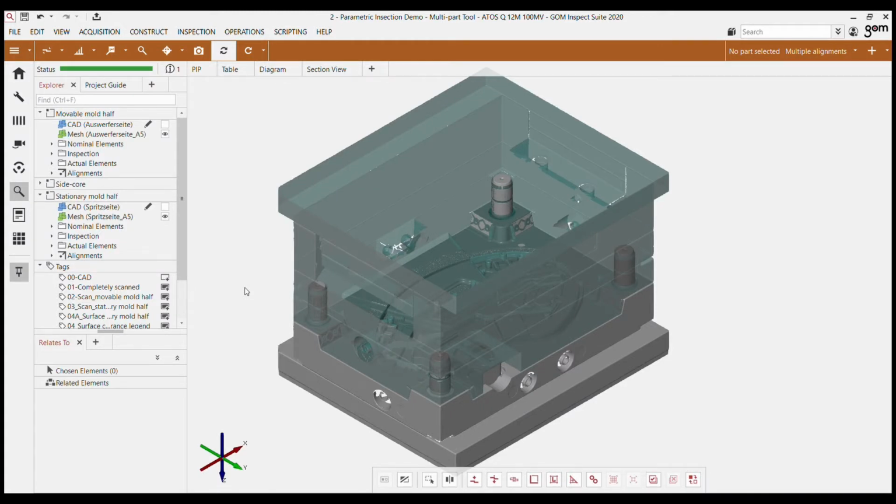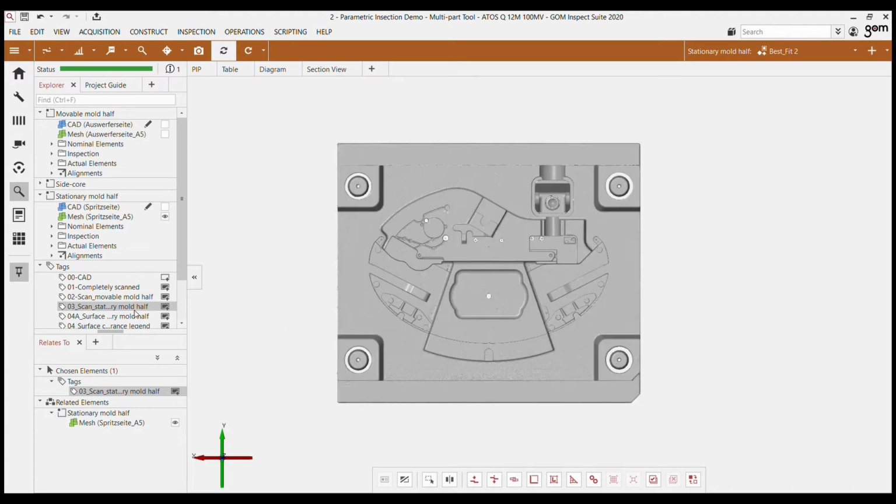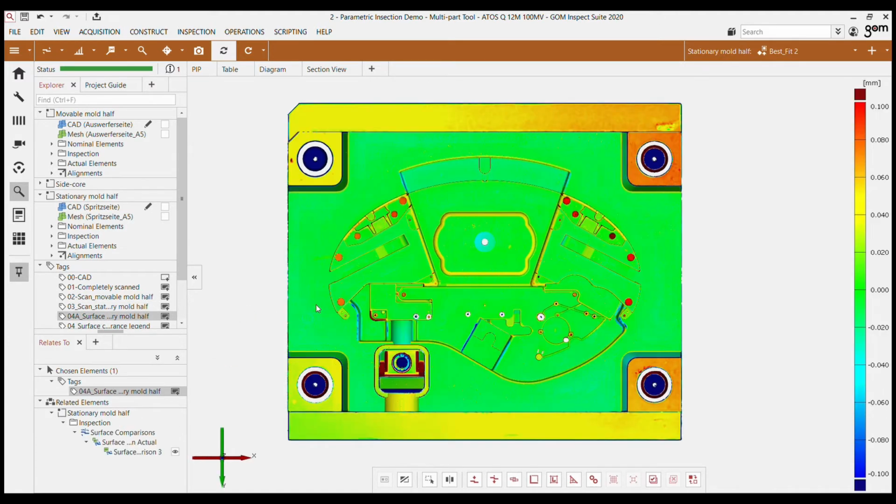Here we can see scan data of a mould captured using the Atos Q. We can see the scan data from the movable side of the mould and from the stationary side of the mould. A surface comparison is a great way to start the inspection. You can visually see any areas of deviation. We've got the legend on the right hand side showing that any green areas are generally good, and we have any high spots highlighted by the yellow and red areas, and any low spots highlighted by the blue.